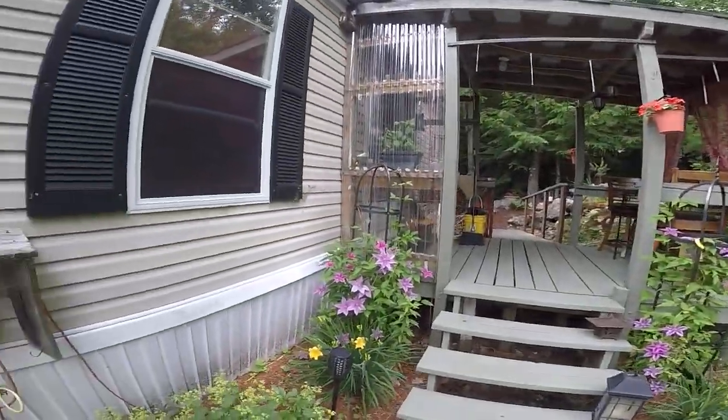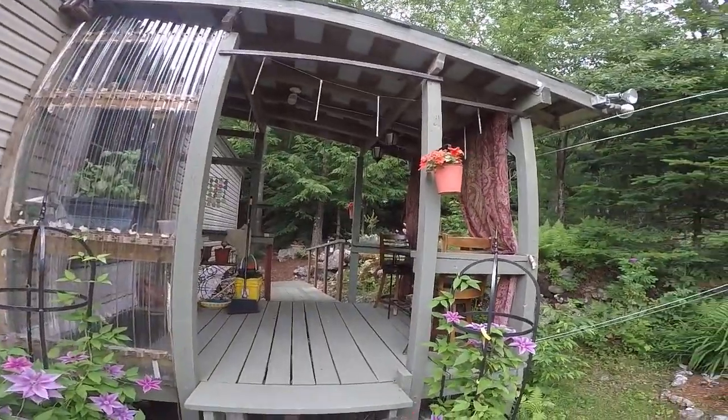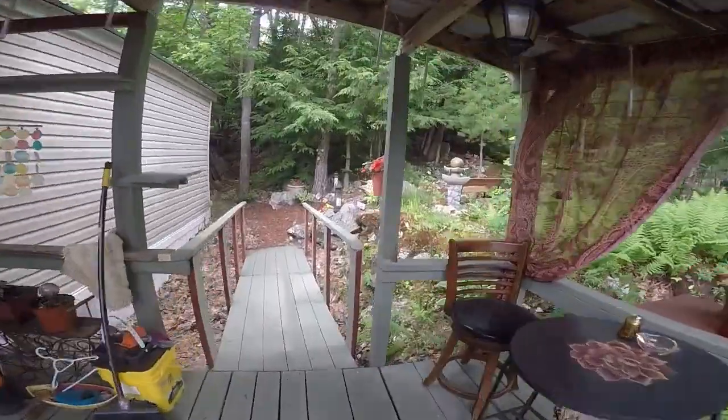These gorgeous things are the clematis. Maybe you can see back there the pathway. In fact, let's take a walk that way. We're expecting thunderstorms this afternoon.